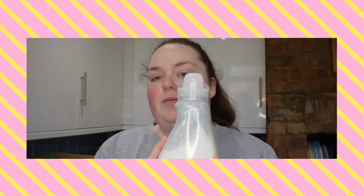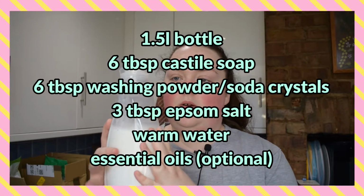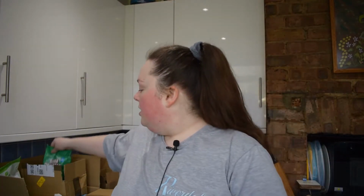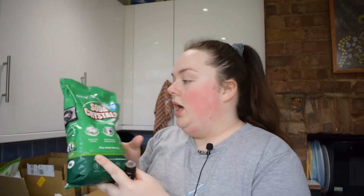Sorry if you can see my cleaning supplies over here. I'll have to blow that out. So yeah, this is my laundry detergent I made, which I'm using at the moment, in a reusable, well not reusable bottle, but it's better than it going to landfill, so I'm recycling it by reusing it, repurposing it. So in there I have got soda crystals. This bag is recyclable when you take it into stores.